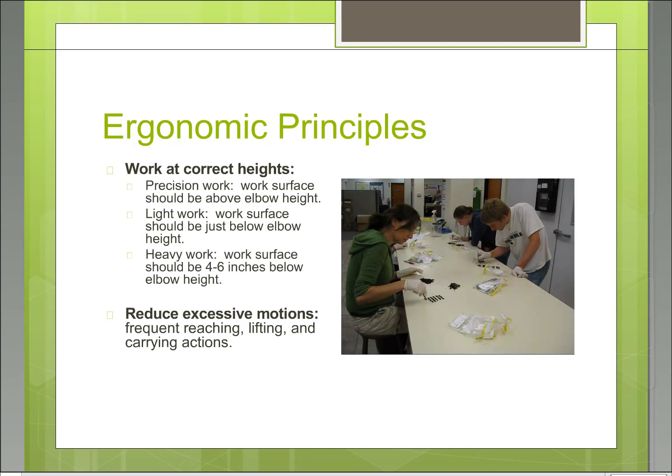Is the surface above my arms? Is the surface below my arms? What is the actual height of that surface? And again, that's something else that can tell you whether or not you're working at the right height.